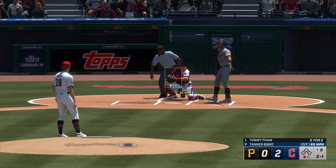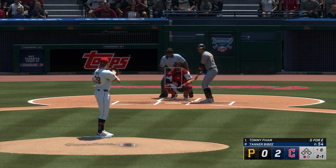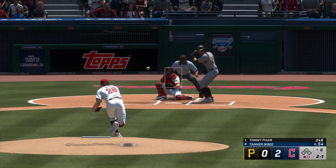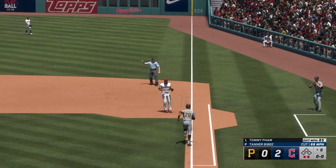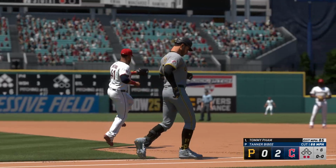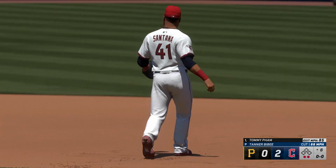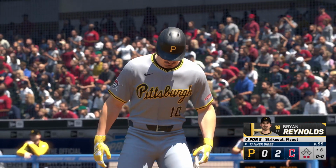And that one is downstairs. 2-1. One strike. Right side, Santana steps on first for the out. Now batting, left fielder, Brian Reynolds. Now the number 2 hitter, Brian Reynolds.